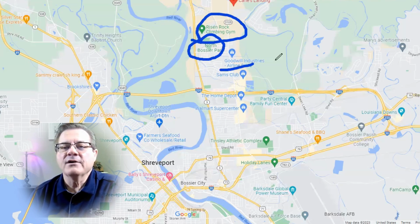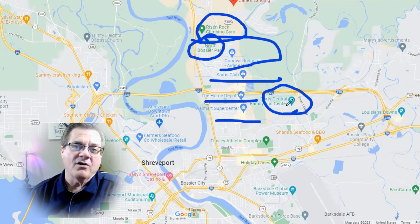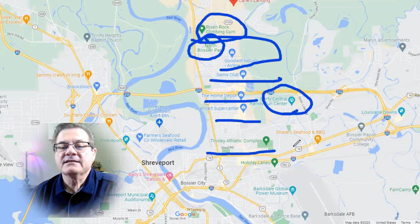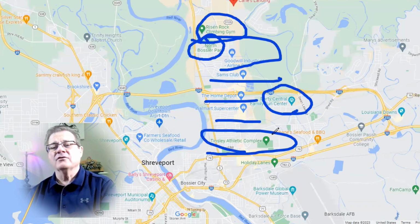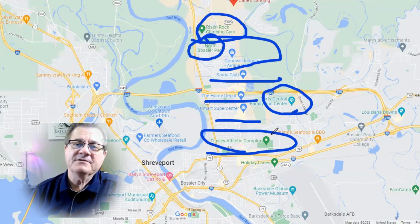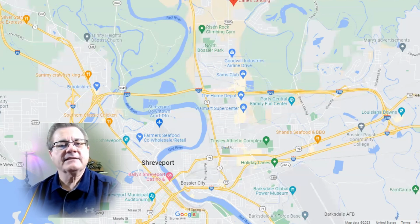We have a Goodwill, we have our Sam's Club, we have a Home Depot, Walmart. Party Central Fun Center is where they have the bumper cars and the putt-putt golf, and there's just a lot of fun things there. The Tinsley Athletic Complex is a place where they play ball, soccer, and there's football, and we have our basketball teams from the Bossier parks. So we have a lot of neat things just right within driving distance of Cain's Landing.